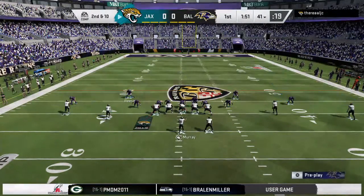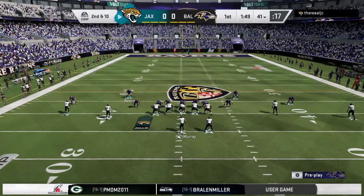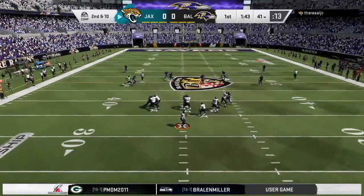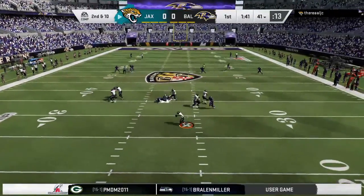Okay, just like that. Just like that. 51 to Mike, boy. 51. Double. Hey, Mike, get the ball. Looking to throw on second down. Murray.